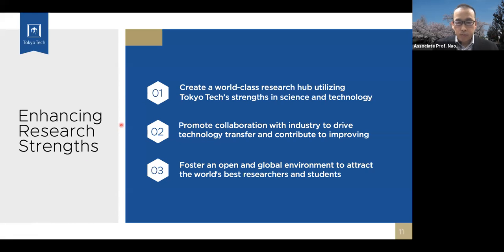So we are doing lots of things. First, we are trying to make a world-class research hub, utilizing our strengths in science and technology. World hub basically means we are welcoming visiting students and also visiting other universities as well. And we are working together with other university researchers and professors.